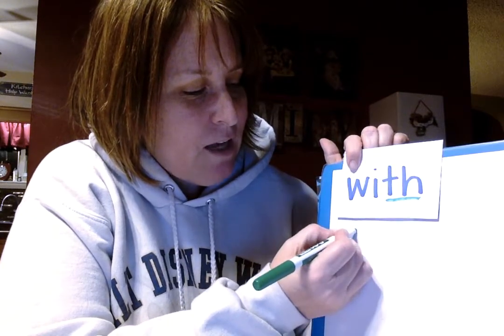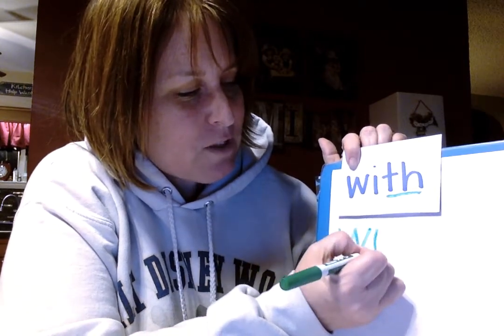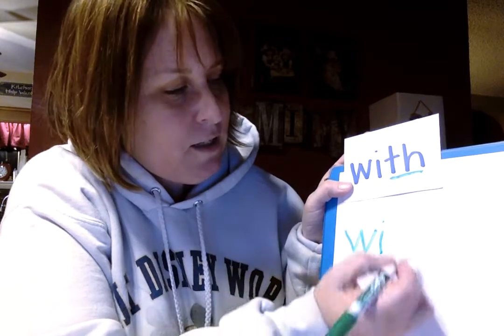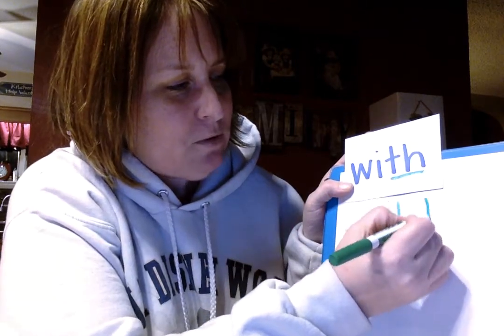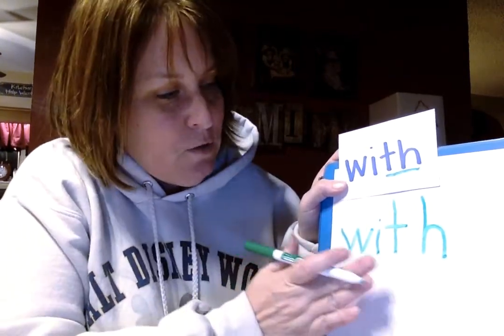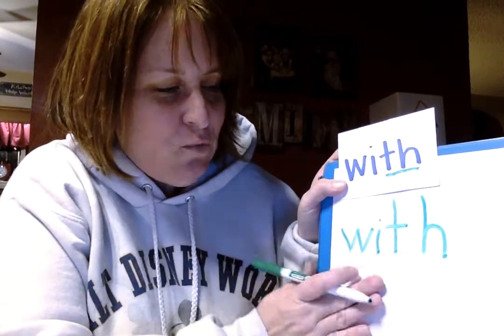Slant right, slant up, slant down, slant up. Short I, pull down, and a dot. Now we need a tall T. Pull down, straight line, slide right. Look how much taller that T is than the other 2 letters. Then a tall H, pull down, push up, curve forward, around. W-I-T-H, with.